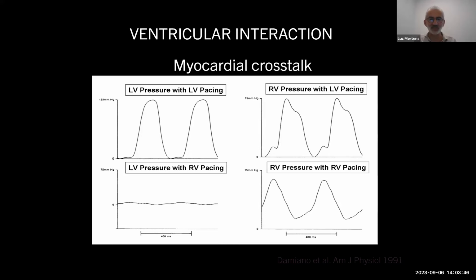This is a very ingenious experiment where they electrically isolated the left ventricle from the right ventricle in an animal model of cardiac function. So they could pace the left ventricle without activating the right ventricle, and pace the right ventricle without activating the left ventricle. So you can look at how those two ventricles crosstalk. This is an example where you develop LV pressure with LV pacing in an electrically isolated RV. You can see that when you do LV pacing, when the RV is not contracting, you actually build up pressure in the RV. This is because the LV septum bulges out into the RV and pushes blood out of the right ventricle by generating pressure within the RV. So there's this crosstalk between the two ventricles.